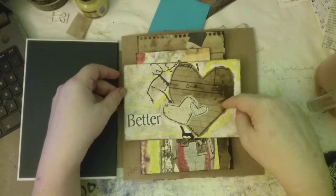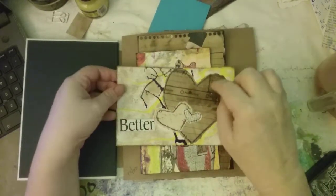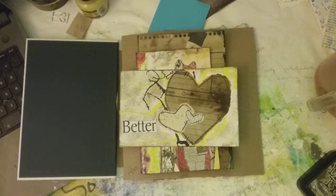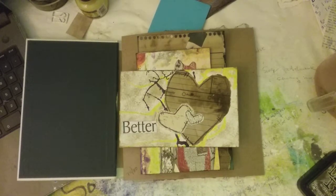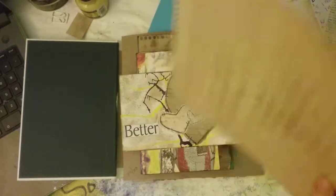And this is, oh, this is a memo. Hold on, I'll go get it. It'll just be easier to show you what it looks like when it's whole. I don't know if businesses still use these, but it's called a rapid memo. And so you write out your thing. Maybe you write it to your secretary. I'm not even sure how they're used anymore. But you would get a, you know, it's a carbon copy thing.